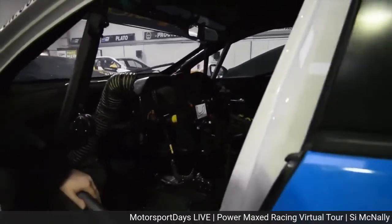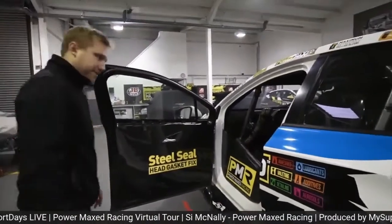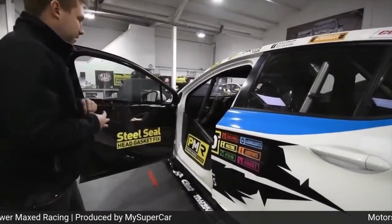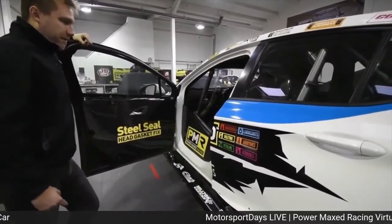It's all pretty rudimentary, to be honest. There's no fancy traction control systems, there's no fancy ABS systems. It's very much driving the car as a proper car. The cars themselves are actually a very difficult thing to drive, which I think some people don't appreciate.